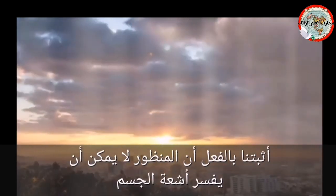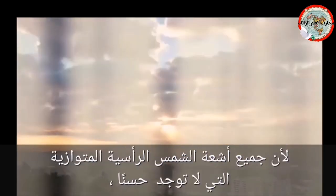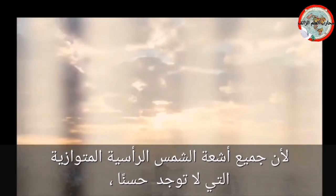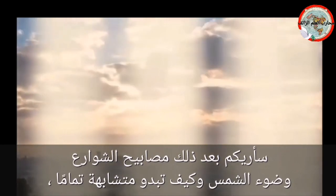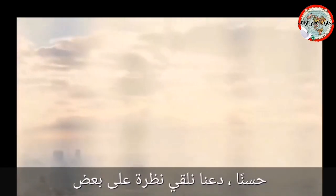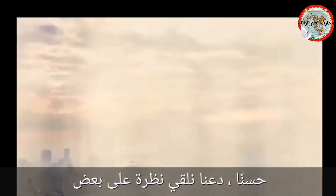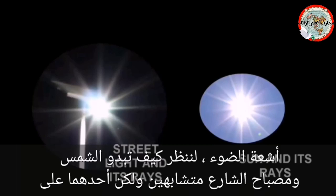And so, as we've already proved, perspective can't explain the corpuscular rays, because where are all the vertical parallel sun rays then? They don't exist. Okay, so next I'm going to show you with street lights and sunlight and how they look exactly alike. Okay, let's take a look at some light rays. Let's look at how the sun and a street lamp look the same. The one on the left is a street light, and the one on the right is the sun.